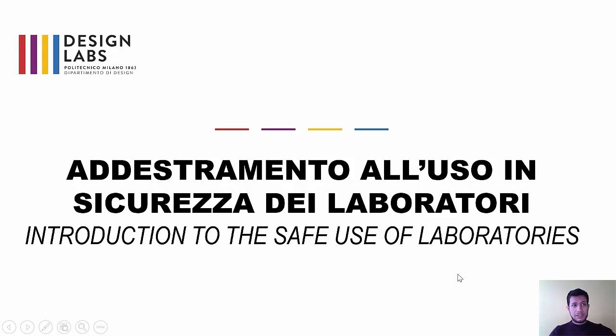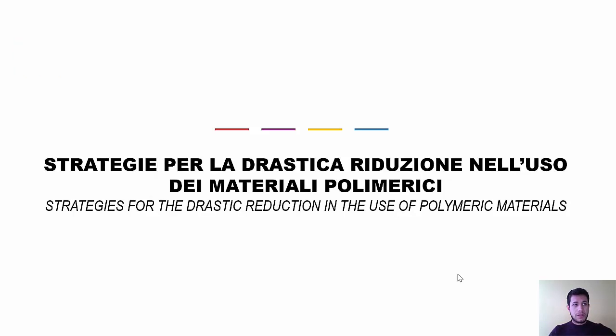Good morning. Within the lessons aimed to use the labs, we believe it is necessary and important to share with you some good practices about environmental sustainability. They are strategies aimed mainly at a drastic decrease in the use of polymeric materials. These instructions, specific for Fashion Lab, belong to a series of initiatives that the system of labs of the Department of Design has recently begun to make the provided services more sustainable.